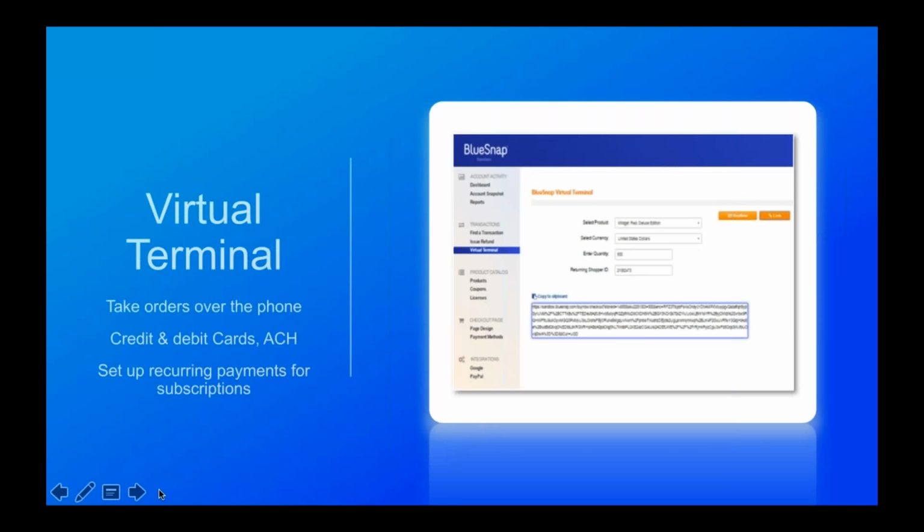Virtual terminal, this is the tried and true solution for taking orders over the phone. It's pretty straightforward, but something that shouldn't be forgotten, especially if your demographic is one that prefers customer service and interaction and sales support during the process, making sure that if they are talking to a support representative about a product before they purchase, they're able to then provide payment information over the phone.